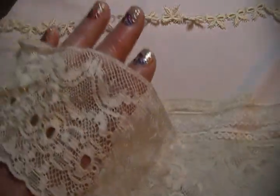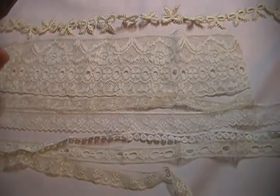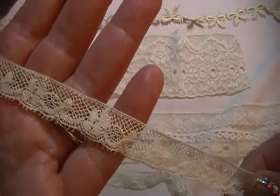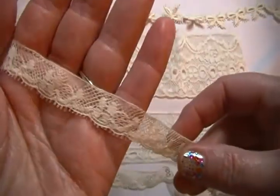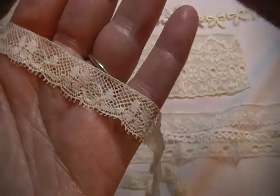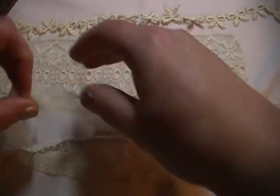Now, I think this is handmade due to all the variations in size and shape that I found, but I couldn't guarantee it. If it is, it's definitely a bobbin lace because it has multiple pieces of thread in it. So again, there's about 12 inches of that. Then we have this, which is a tiny Valenciennes lace. Very pretty. The camera's not doing this justice. It looks much older and more fragile somehow in real life. There is about 15 inches of that one.